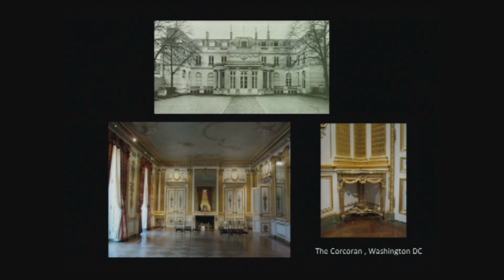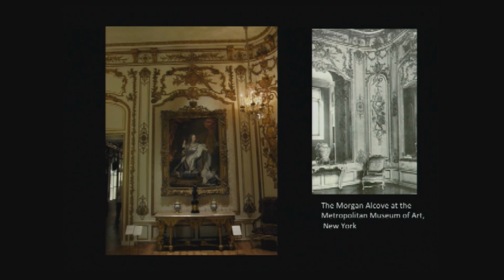It serves in the Corcoran Gallery as a multi-purpose room. They were able to furnish it very lavishly. And I think this is the way the room can be used for all kinds of things. In the museum, it's a very big room, but it's also been taken care of as an architectural feature and an artwork in its own right. And I hope I've given you some examples of how the rooms can have a function and can be used. The Morgan alcove, probably the first of three period walls arriving in this country, is still used by the museum as a very good example of their period today.